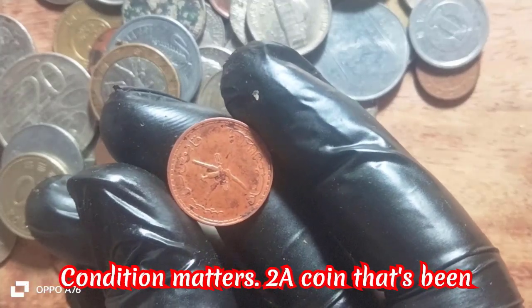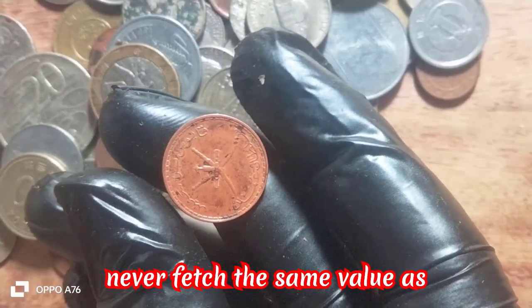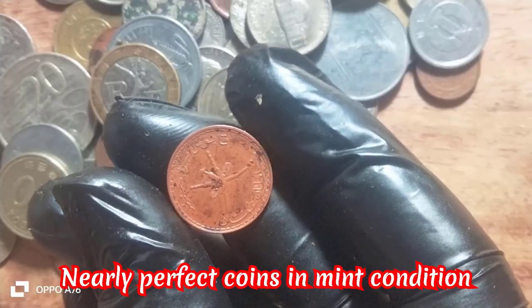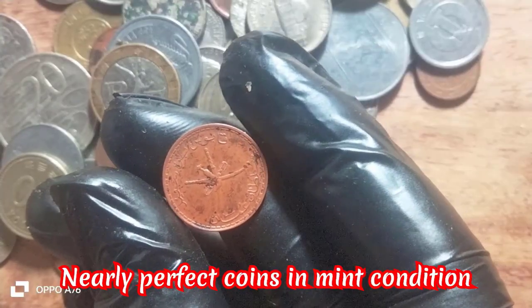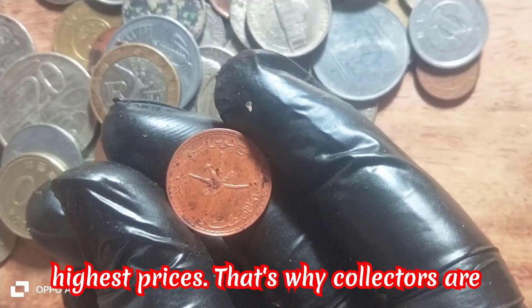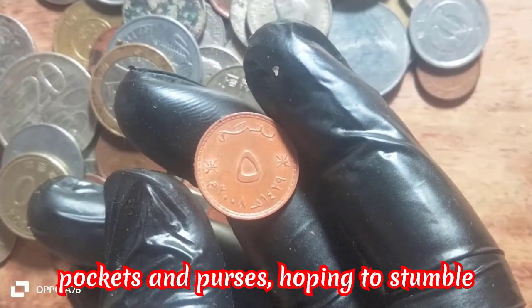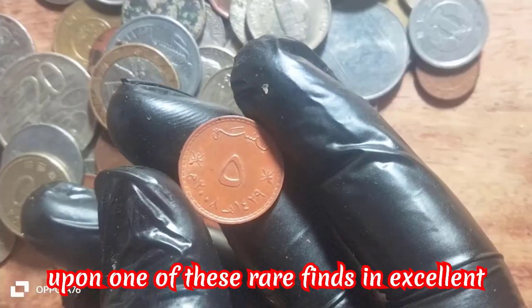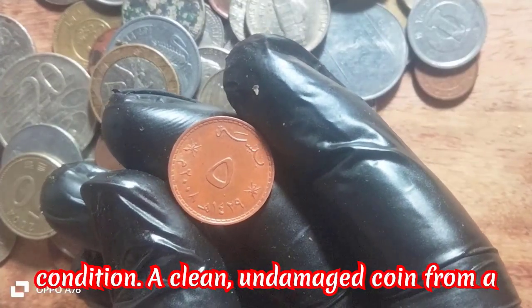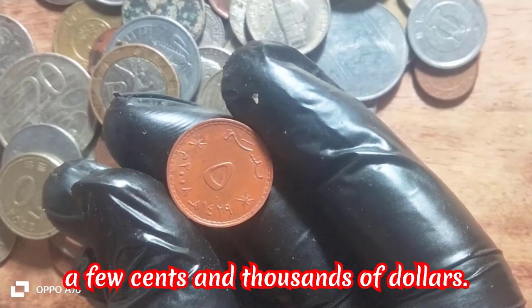Condition matters, too. A coin that's been tossed around, scratched, or worn will never fetch the same value as one that's been preserved, untouched, nearly perfect. Coins in mint condition are the ones bringing in the highest prices. That's why collectors are combing through old boxes, albums, even pockets and purses, hoping to stumble upon one of these rare finds in excellent condition. A clean, undamaged coin from a rare year can mean the difference between a few cents and thousands of dollars.